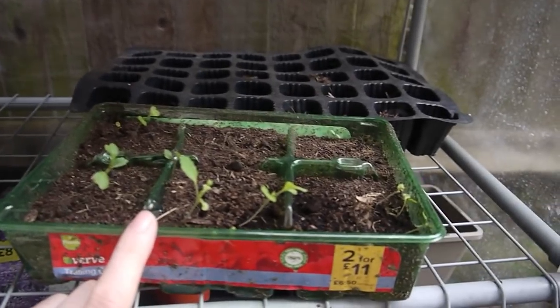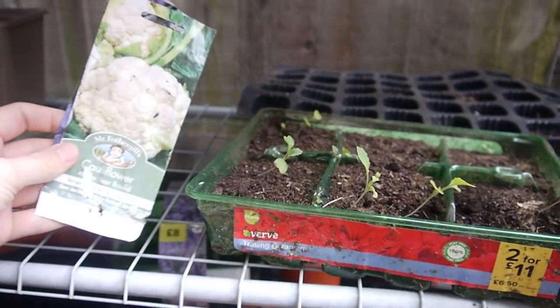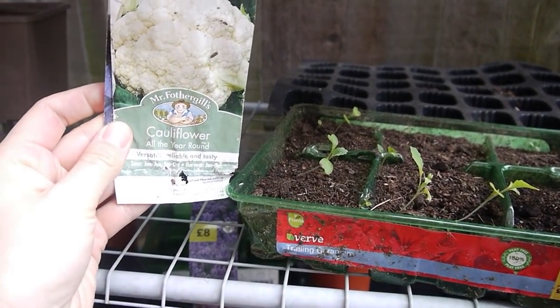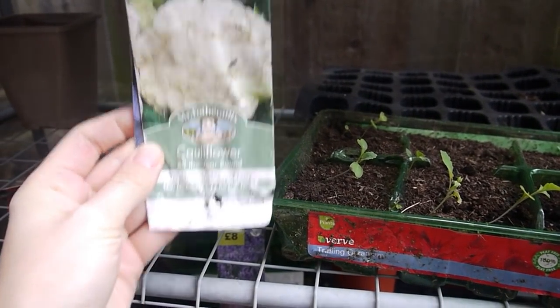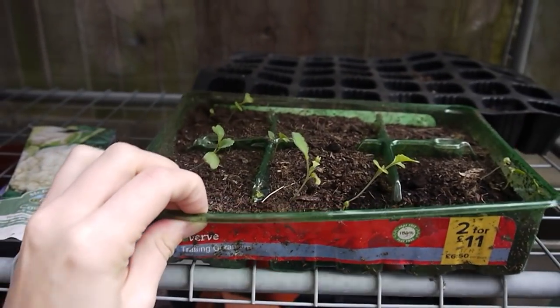So in here, I have planted some more cauliflowers, and it is the all year round cauliflower from Mr. Fothergill's, because that's the seeds that I buy. And I just planted some more, but they're going to need potting up now. I figured if you can grow them all year round, then, as I'm desperate for cauliflower, I'd love to have some. So what I'm going to do today is pot them up and try not to kill them. That's the thing, you see, you've got to try not to kill them. So I'm just going to go and get myself some compost.